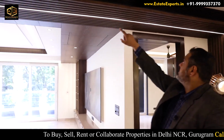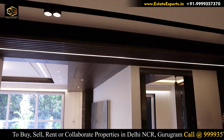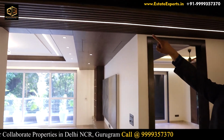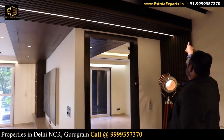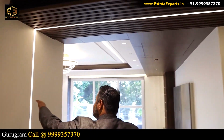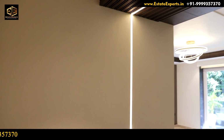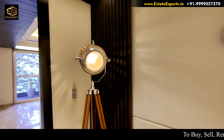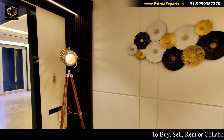This way on the right hand side, you can see the whole engineered wood with charcoal applied. This is also called slats, and this whole thing you'll see is a VRB system. Now this is again a recessed LED strip light given for the design. This is a telescope which is parked there. This comes with the same property where we are at.